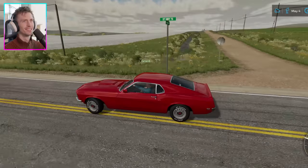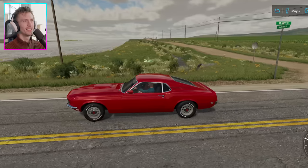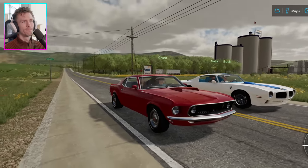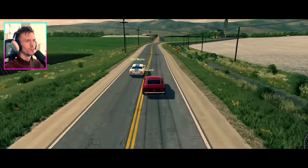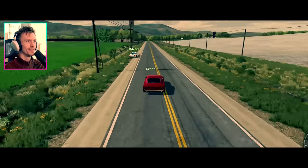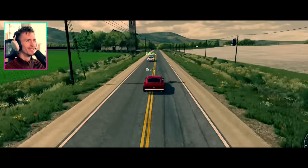We got him, but he got a good jump. I'm a little afraid for this pavement race. Race to the train bridge for $1,000. And the race is off, boys. Oh, Buck's in the lead, but can he handle the turn? Clean. There you go. He's off the road.